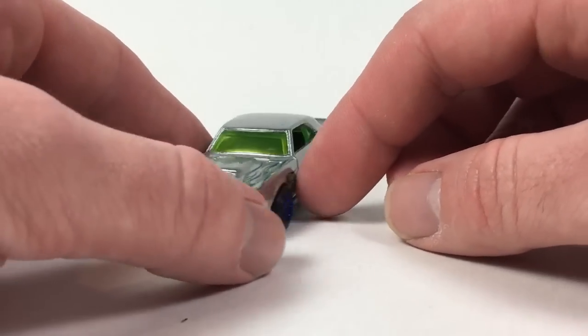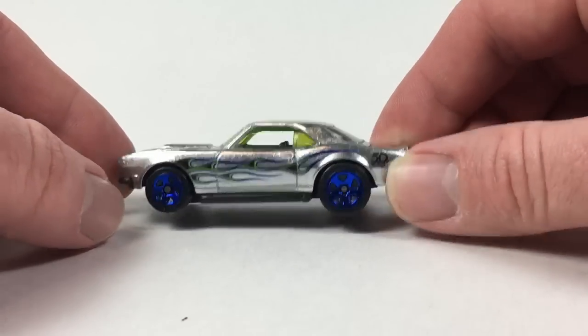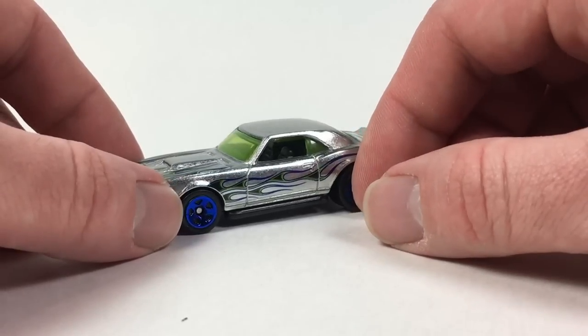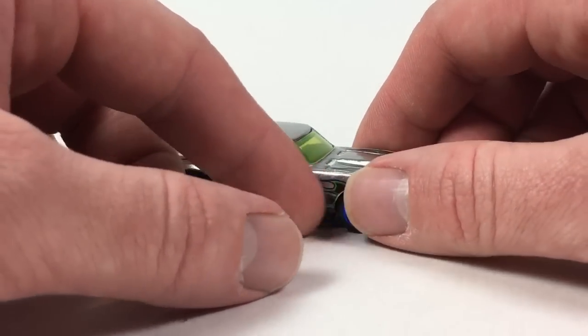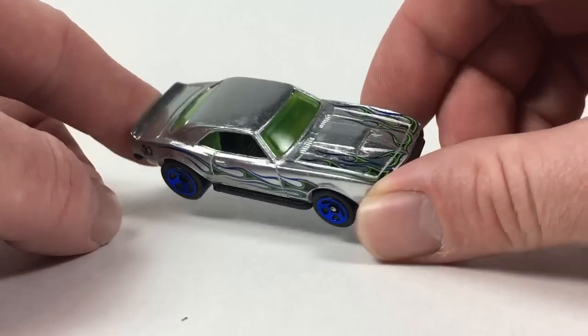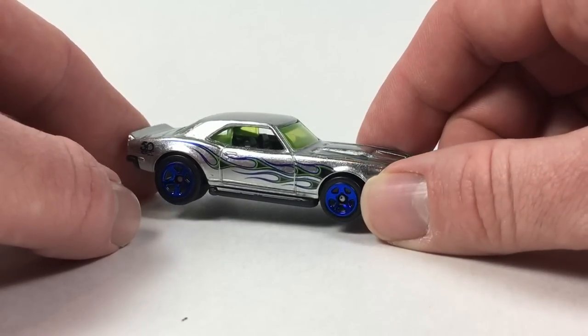I do like this casting though. As far as Camaro castings go, this is one of my faves. 2011 mainline debut. I think it had a bunch of mainline releases. Was seen in the 2013 Cool Classics, of course, as most of these have been.